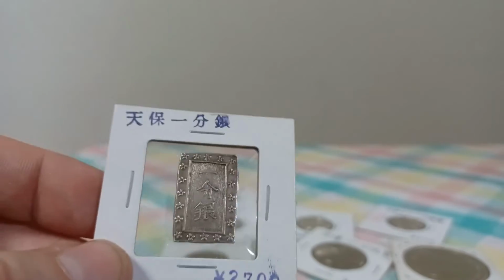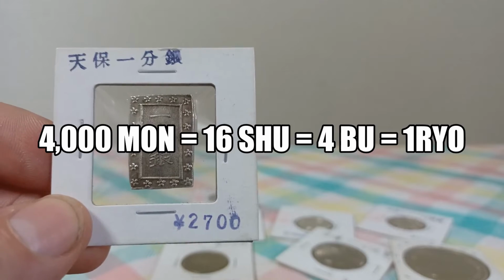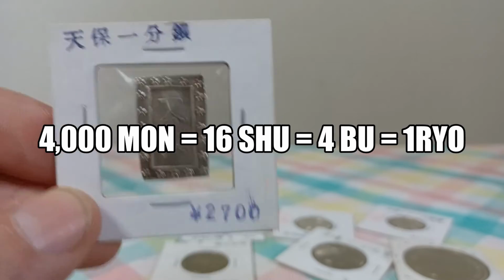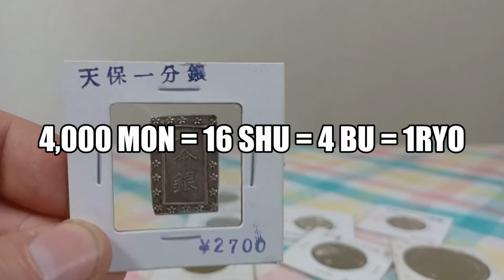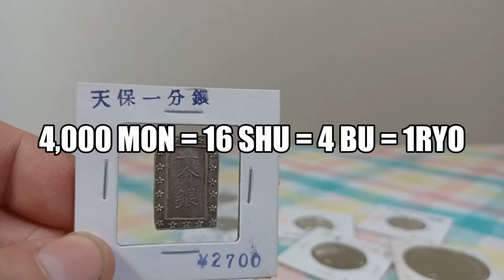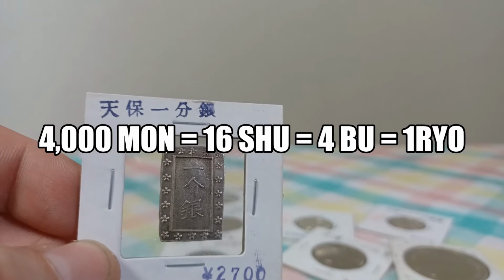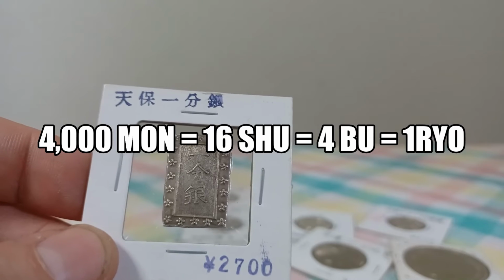So a bujin was worth 1/4 of a ryo. It took 4 shu to make a bu, and 250 mon to make one shu. So altogether, 4,000 mon, 16 shu, 4 bu, 1 ryo. They're all the same amount of money.